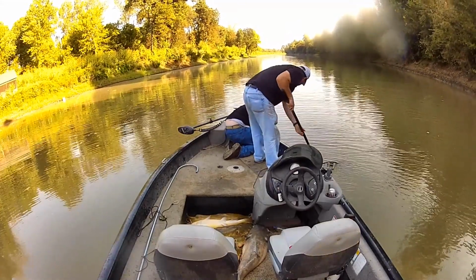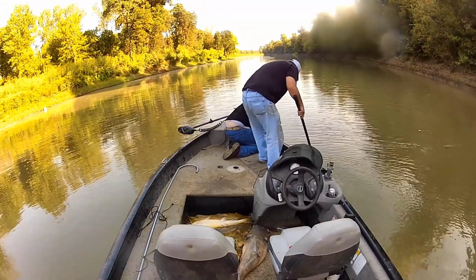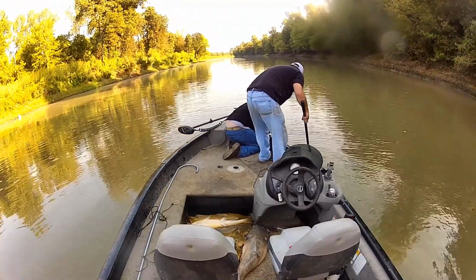I'm wiping the camera off. I think that thing's working, and it is. It's just taking pictures, not video.